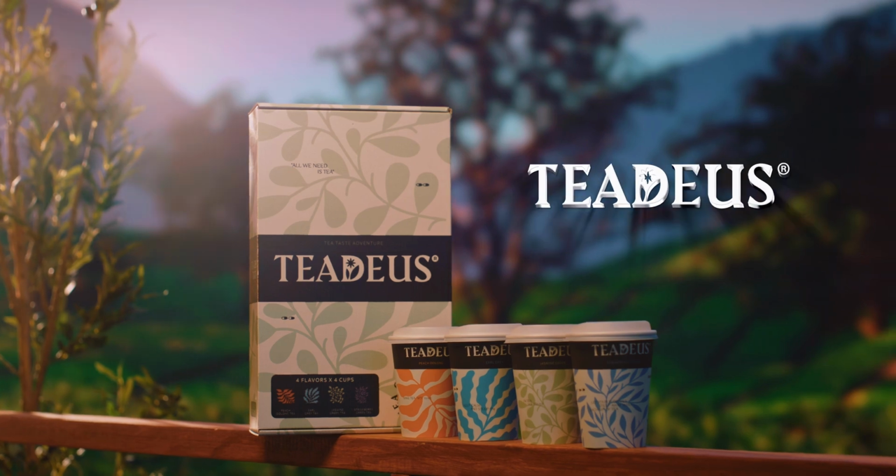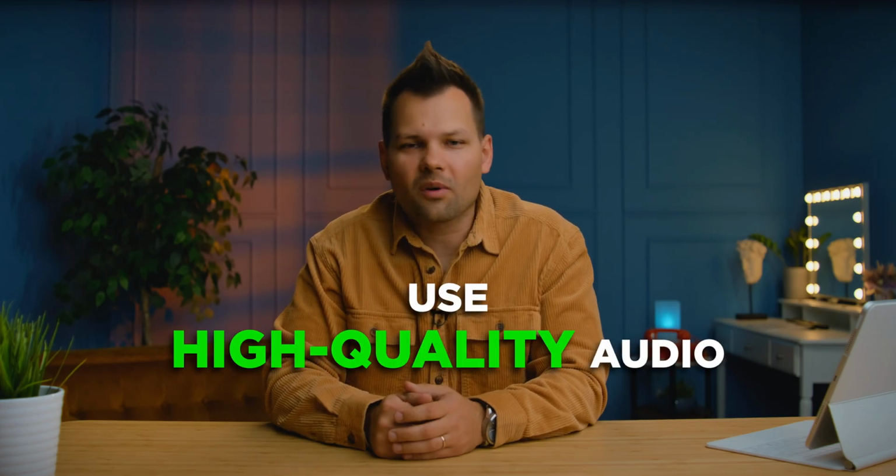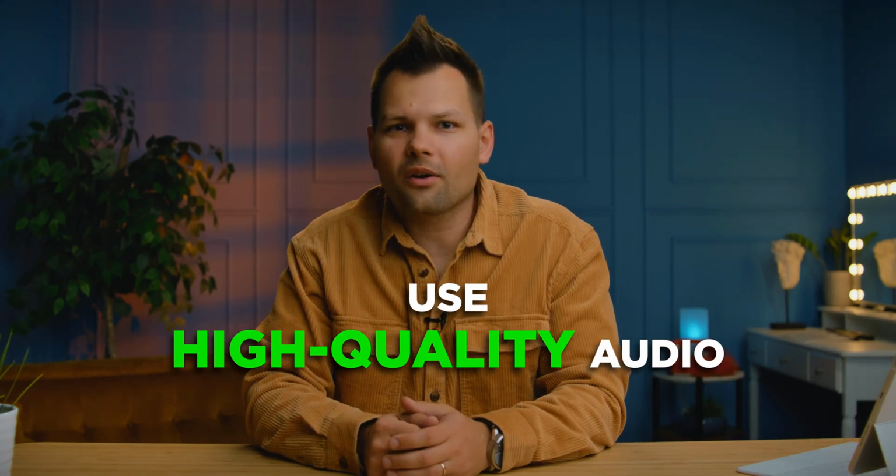Pick music that matches the tone of the ad and is a high-quality audio file. Low-quality audio that is distorted, fuzzy, or scratchy will make your ad seem less professional and won't be as appealing to customers. Don't use songs or sound effects that are too loud or too abrasive.